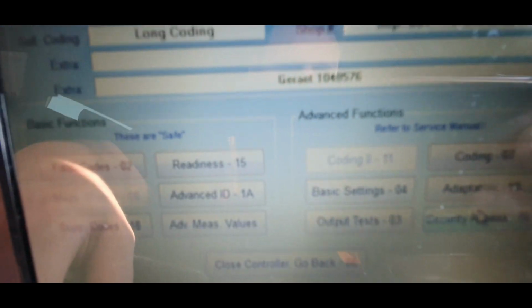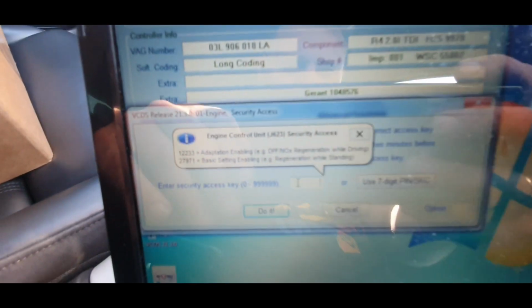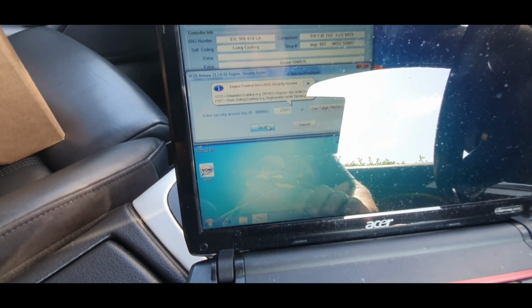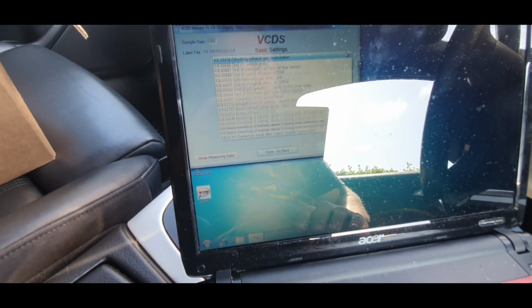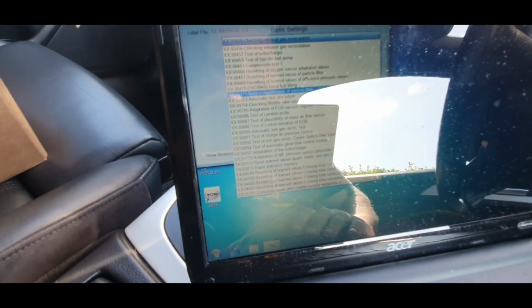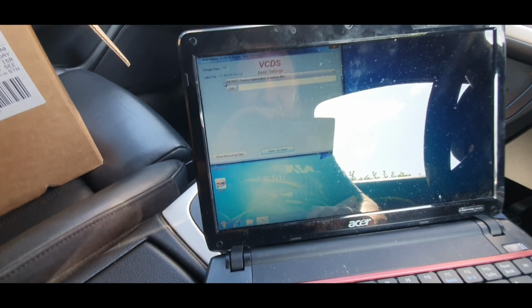All right, if you want to come to basic setting, you first need the security code. Like you see guys, basic setting, this is 27971. So we press do it, so it accepts. Basic setting. DPF service regeneration. You choose service regeneration per type filter. So we press go.